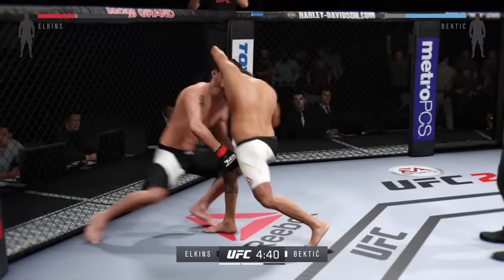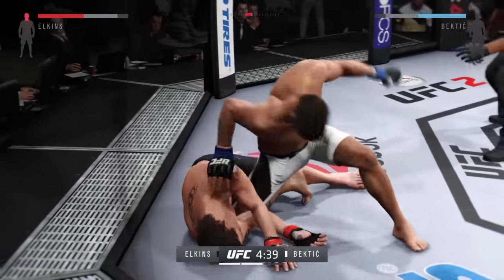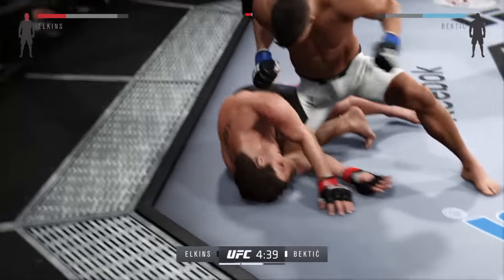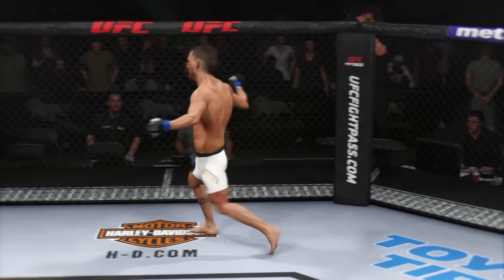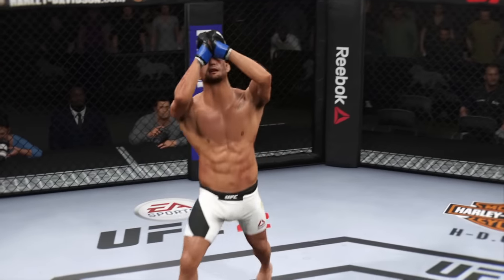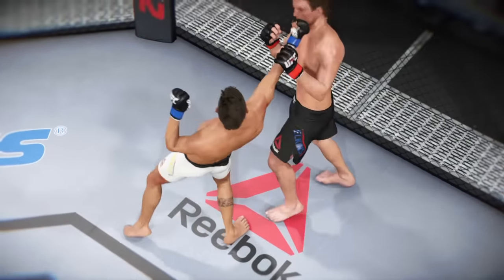And he parries that shot. And he counters with a straight left. Nice. Wow! He hurt him! Oh, my! Just like that! Wow! Man! What power that guy has in his hands.